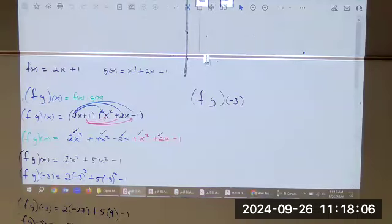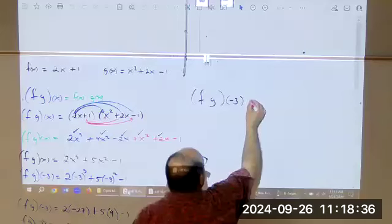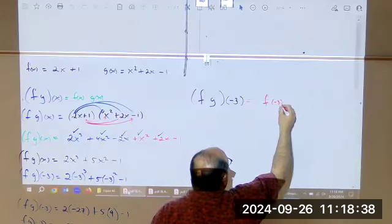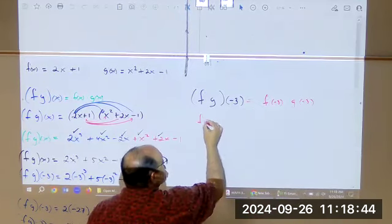And here's the horrible tale. What if I made a mistake figuring out the f times g of x? Happens. What if I made a mistake when I actually cubed negative 3 to the third? Happens. Lots of mistakes can happen in that. If all I'm doing is plugging in a number, if that's all I care about is one number, rewrite. This means f of negative 3 times g of negative 3, and then just do this.